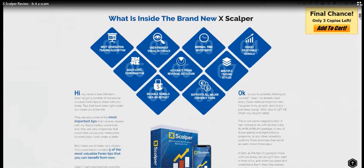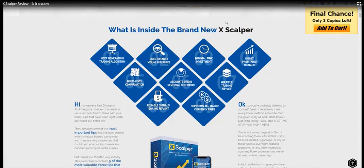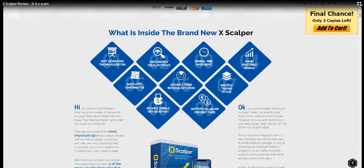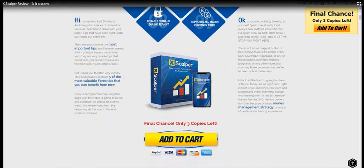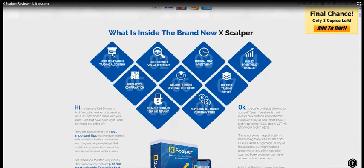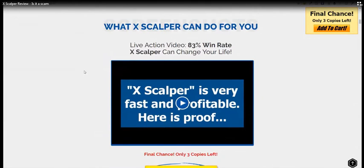You can go down here and see what you get inside the Scalper product. You get a next generation trading algorithm, multi-level confirmation, reliable signals, 100% no repaint, user friendly, accurate, minimal time investment, multiple trading styles, highly profitable signals, and support for all the major currency pairs. So when you get the Scalper, you get all of these. Let's scroll down and see what else they can do for you.